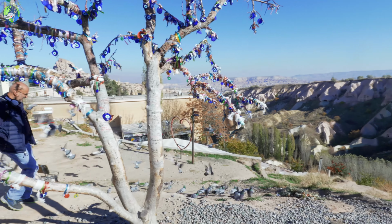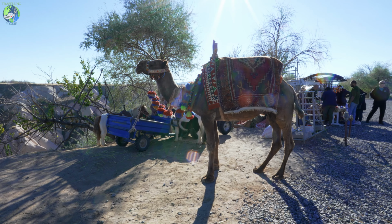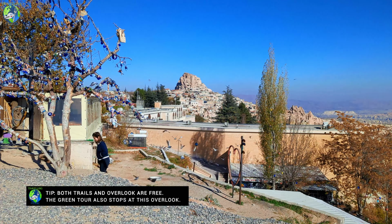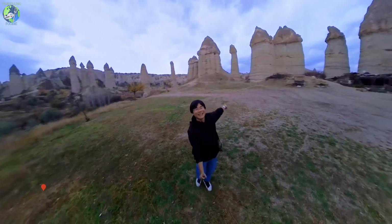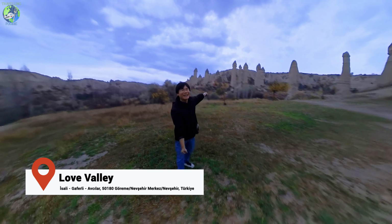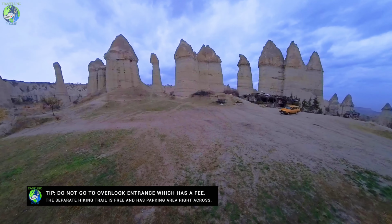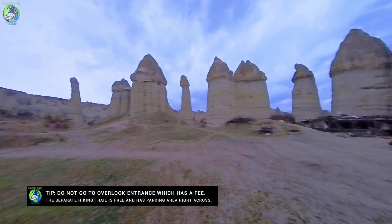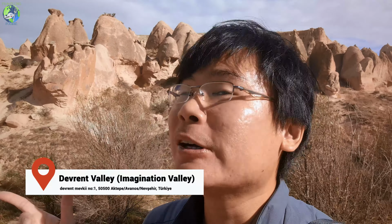Chimneys. Even here you see so many pigeons. Guys, there's a camel. Hey guys, I'm here at the Pigeon Valley. And what's good is, one, it's free, and there's also free parking.